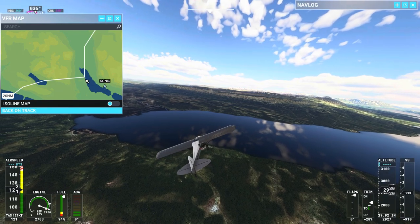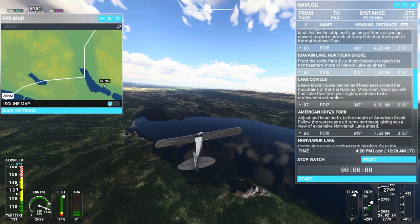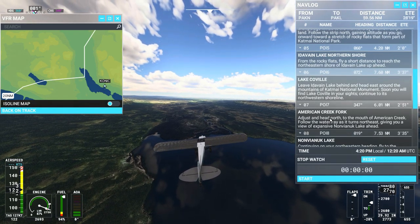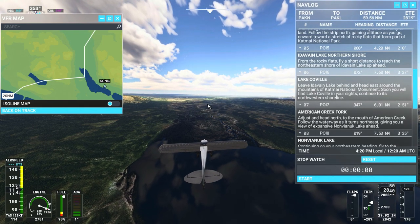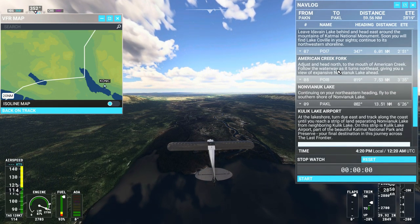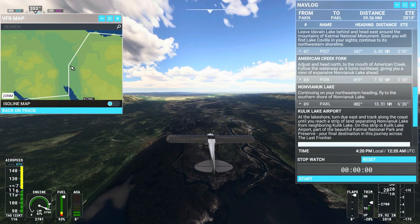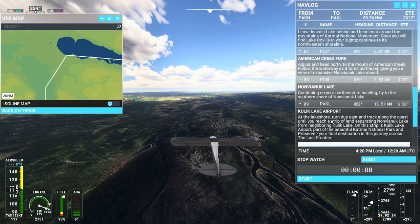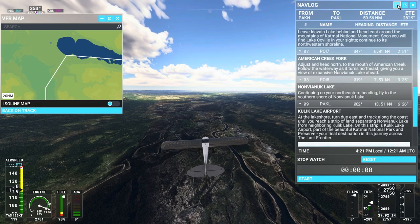Okay, we've just reached this point on the map, which is Lake Colville, and we've just turned to 347 degrees, and we're going to be following the American Creek, which is up through here. We're actually a little over halfway here, and if we look on the map, we're going to be following up along the creek here, and then we're going to be making a turn over to Nanavik Lake, and then from there right on into the airport. So as I get close, ready to land, I'll catch back up with you at that point.